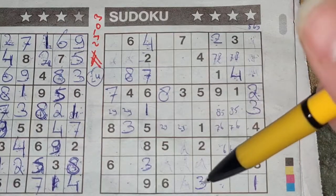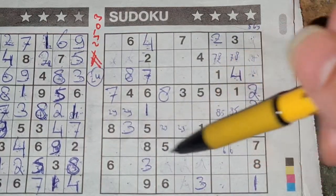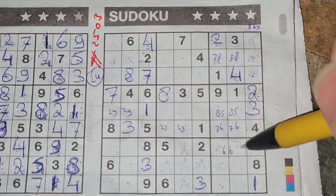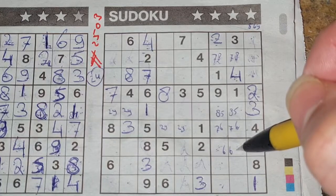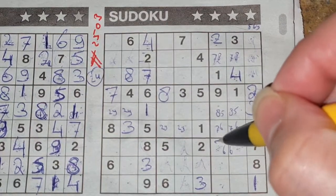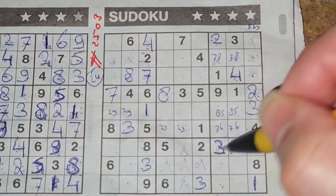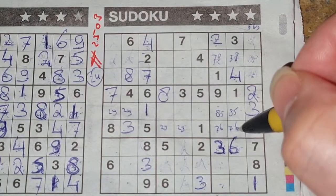We have a pair. 3 in the last row, 3 in the row above. So in that row, the only 2 places for the 3 should be here or there. Together with the 6, it's a pair. We see there are 3, so no 3 there. 3 should be here. And I've eliminated the 6, so the 6 goes there. Now we have a 6 there, so this box can't be 6 anymore.